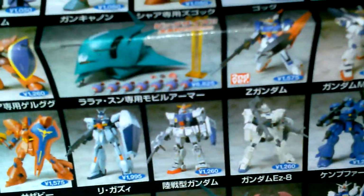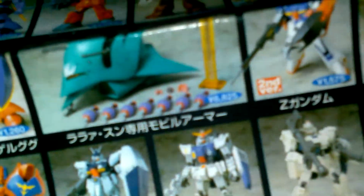And then you can see the L Myth right there, Lalah Sune's Elmeth. Really awesome. But you can see how much it is. Let's see if I can get it better.